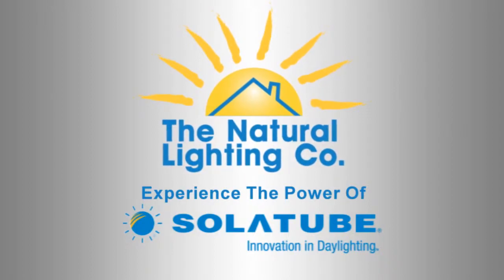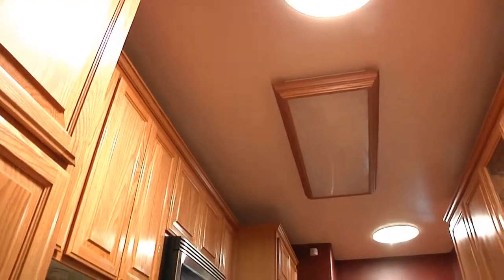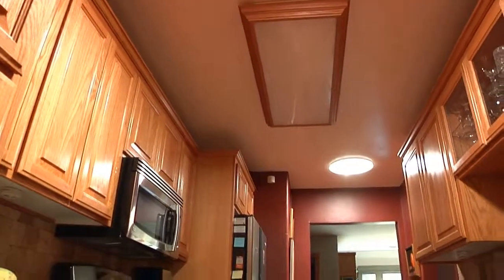Solatube is a fantastic product. As you can see, it's really opened up this kitchen. It was nothing more than just a dark hole before I had them installed. I started with the one that's directly above me, was so thrilled with it that I installed the other one back here just a couple of months ago.